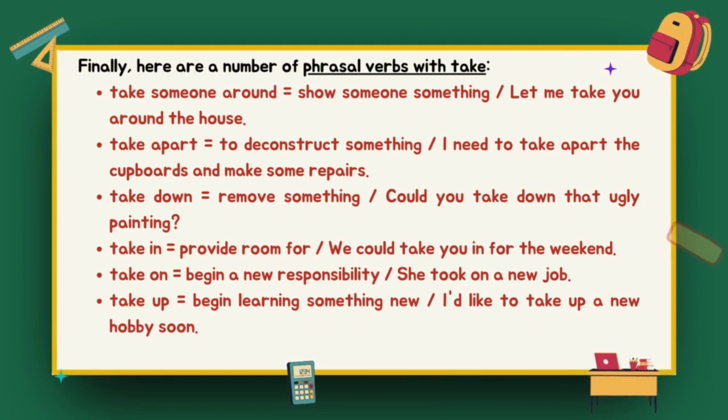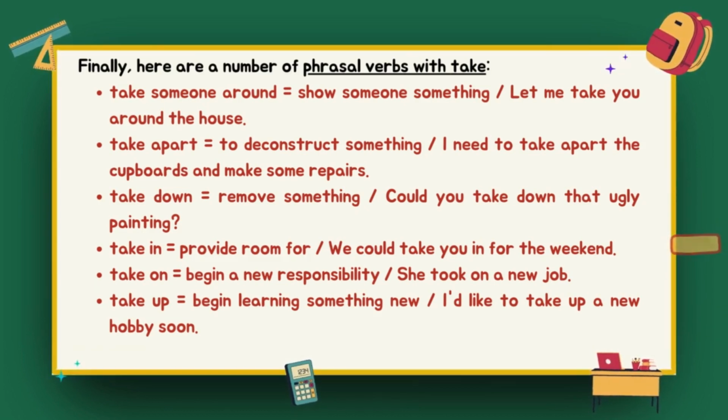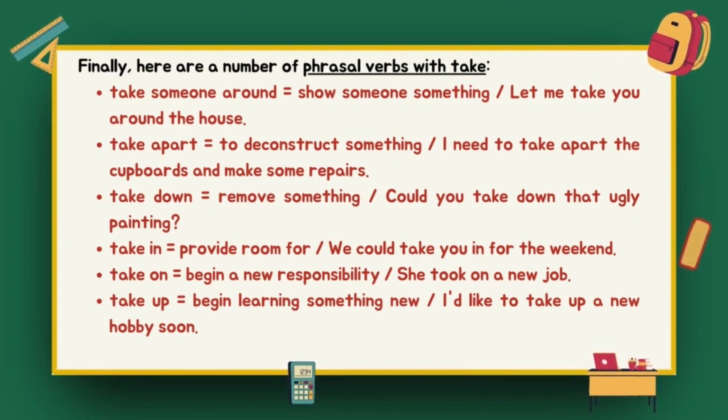Take in equals provide room for. We could take you in for the weekend. Take on equals begin a new responsibility. She took on a new job. Take up equals begin learning something new. I'd like to take up a new hobby soon.